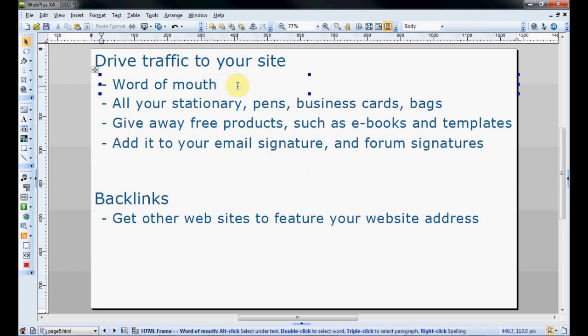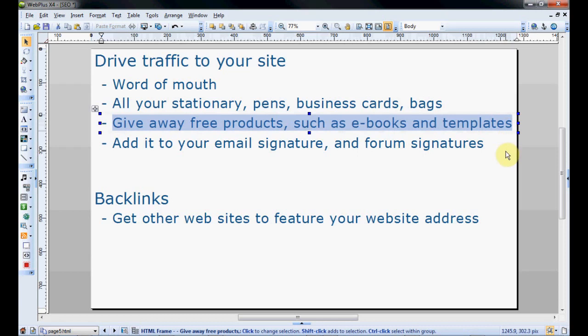Tell anyone and everyone that you meet, friends, families, customers, colleagues, about your website. Make sure that you add your website address to all of your stationery: pens, business cards, bags, badges, clothing. Also, give away free products on your website, such as ebooks, templates, top 10 guides. And if you do that, make sure that you can update it on a regular basis so that people know that they can come back and get more of those things.